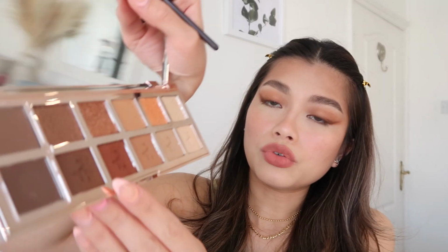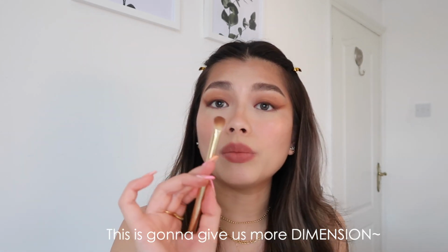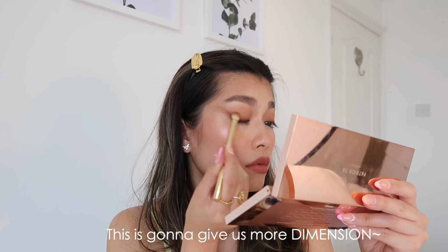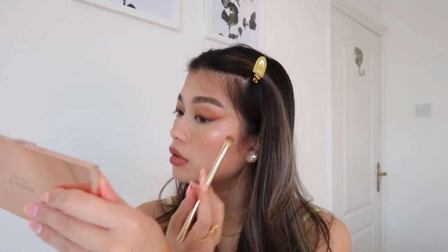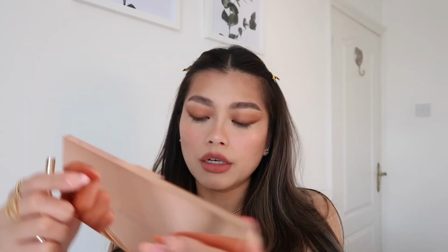It looks really smoky. And then I use this little brush to try to blend it with this shade. Blend it. Gorgeous. And then you go back with this same brush that we started with. I'm going to blend a bit more of this shade on here. I just blended these two shades together.